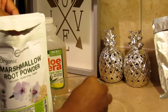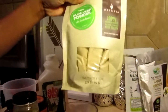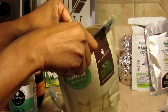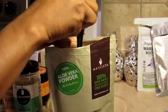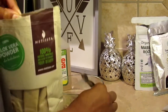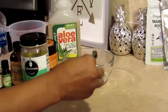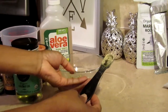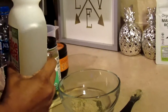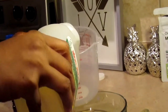Now, the aloe vera powder, you don't have to use that. I'm being extra, okay, because you could use aloe vera juice. You don't have to use the powder, but I'm being extra with this because my hair is shedding and I needed it to stop. And I've been using this routine for 2 weeks, and I have had hardly any shedding. Now, your hair is supposed to shed every day, but a lot of that shedding that I had cut down instantly. Okay, so you see I'm adding aloe vera juice anyway. You don't have to do this, but I do.